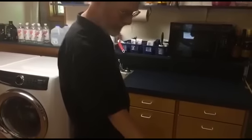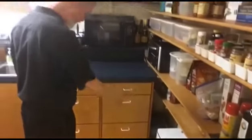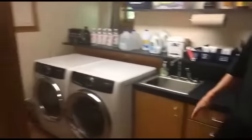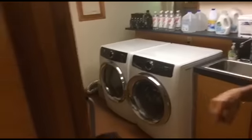And right from the start we did recycling bins: trash, mixed plastics and glass, and then newspaper. And these are hampers for the utility, for laundry. So that's all worked out great. Are those condensing dryers too? They're not. Oh, okay. Oh, I see the vent at the side. The dryer, but they're not condensing ones.